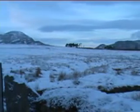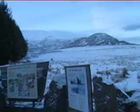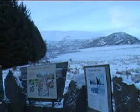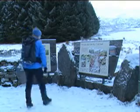Most walkers start from the Braes of Foss car park on the Kinlochrannoch Road. The mountain's owned by the John Muir Trust, and they've developed a good footpath that climbs up onto the east ridge of the mountain.